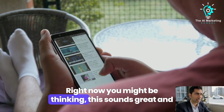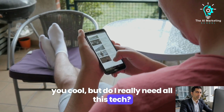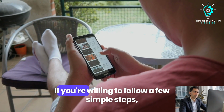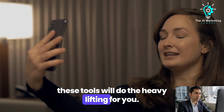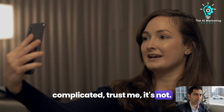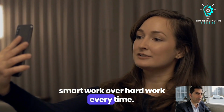Now you might be thinking, this sounds great, Anukool, but do I really need all this tech? Here's the thing, you don't need to be a tech genius to make this work. If you're willing to follow a few simple steps, these tools will do the heavy lifting for you. And if you think AI sounds complicated, trust me, it's not. We've broken it down so you can make smart work over hard work every time.